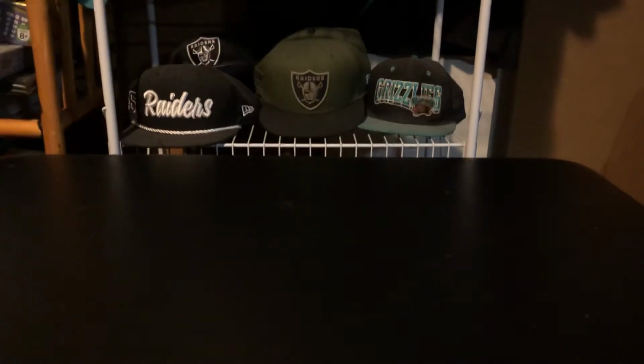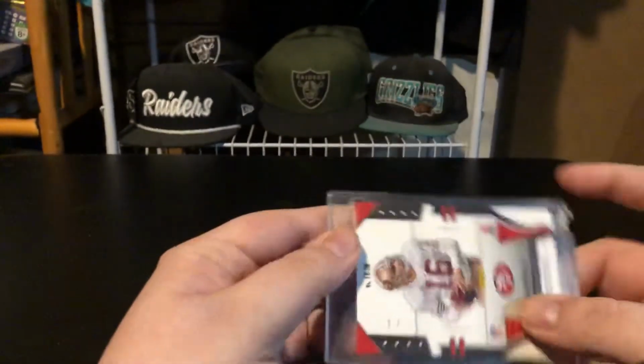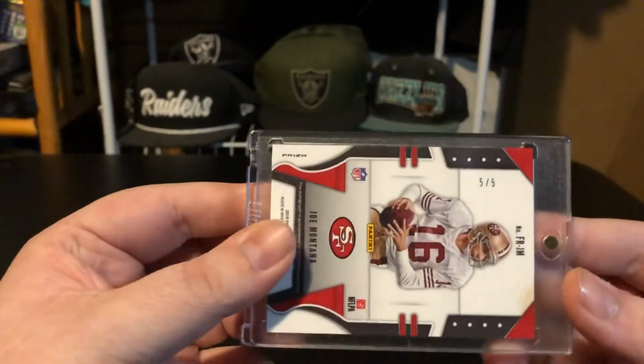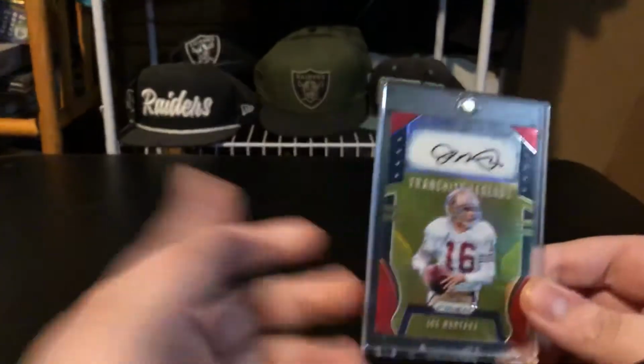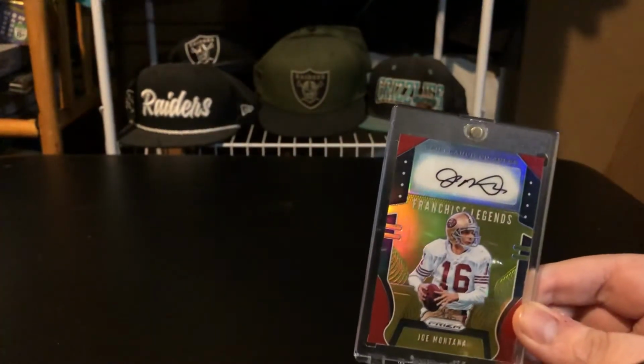So then this would be my first big pull ever. I went to the hobby store. We do have a hobby store here. It's kind of an inconvenient location, so I don't necessarily like going there. But I went there when Prism came out and bought 3 packs of Prism the same day Prism came out, and pulled this Joe Montana Gold 5 out of 5. Which way? Oh, this way. Yeah, so this was my first big hit. This is probably really my only big hit that I've pulled myself personally.